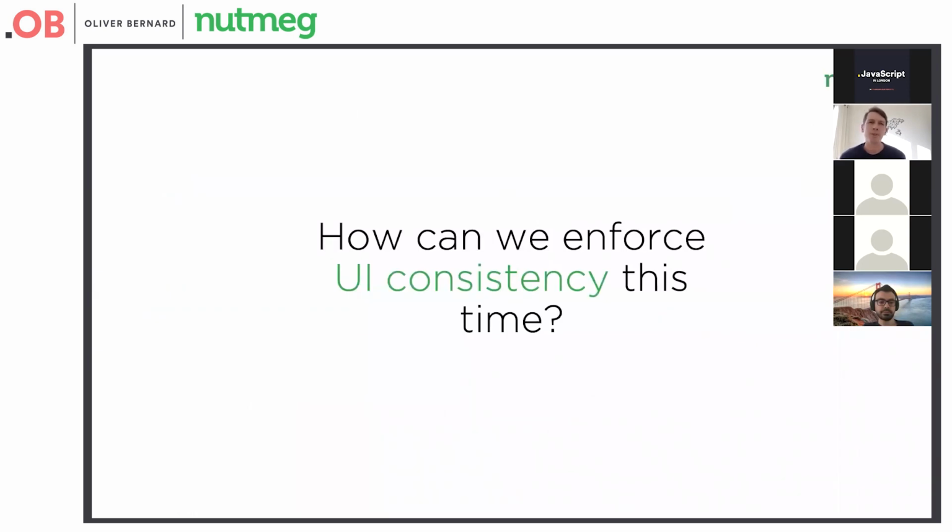So how can we enforce UI consistency this time? So as mentioned before, our styles in the Rails application are not as consistent as we'd like. So we wanted something, at the very least, such as a form of style guide. So me and another colleague started opening conversations with one of the UI team members, where we managed to lay the foundations of how designs should be implemented going forward, starting from the very basics.